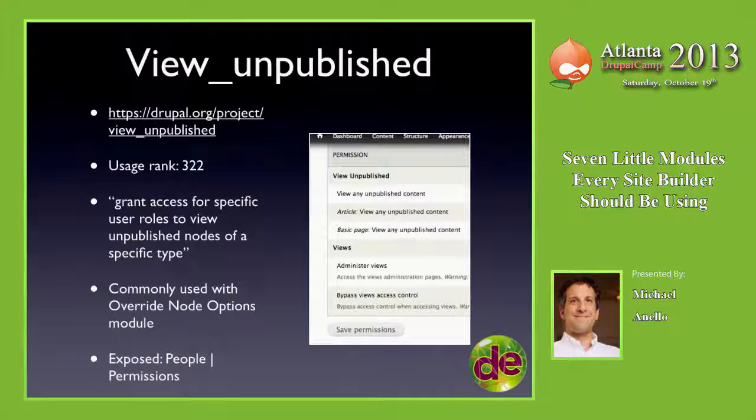View unpublished. Anybody who does anything with editorial workflow, I don't understand how people can not already know about this module. The big win that this module gives you is that it allows you to give different roles permission to view unpublished nodes of a particular content type or per content type.